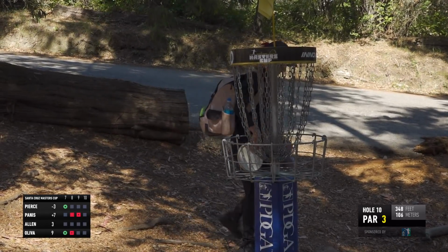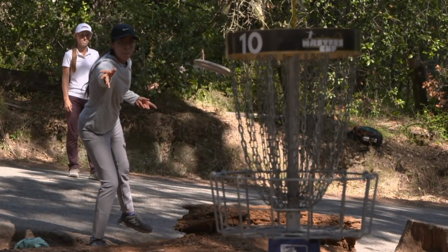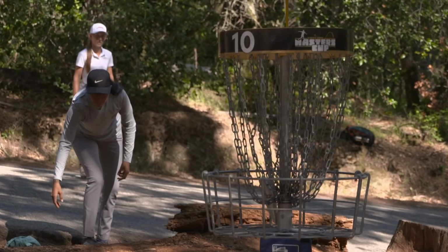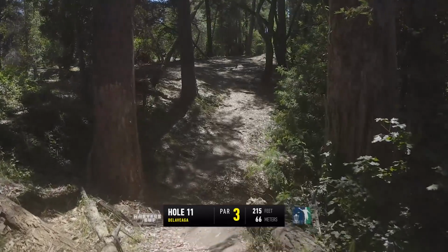Shout out to Lisa Own, Cat Merch, Madison, and Danielle Clyden for getting this birdie. Maria putting with the P2. So she loves those Discmania discs. I think that's pretty cool. She looks up, expecting it to spit back at her.